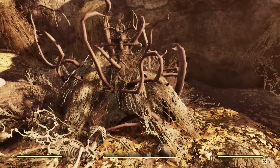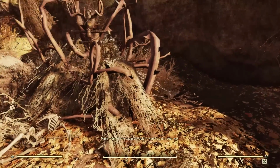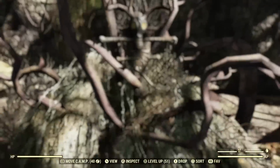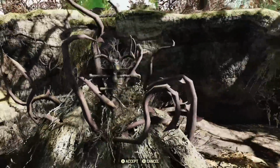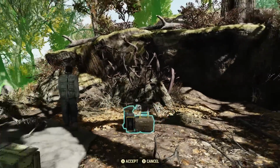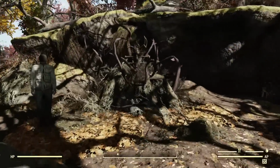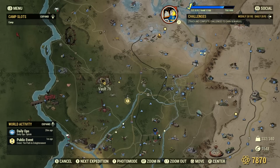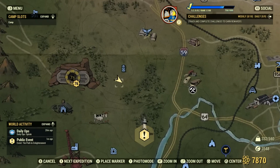But nonetheless, this is definitely a strange discovery in the game. Figured I'd start off with this one. And if you want, you can place your camp here too. This is an interesting spot to place your camp. You got two raiders that'll hang out around this area too. But yeah, carrying on, let's go ahead and check out the next strange discovery.